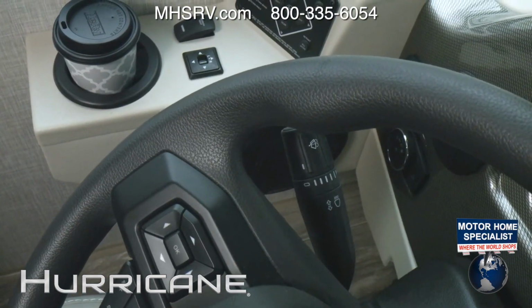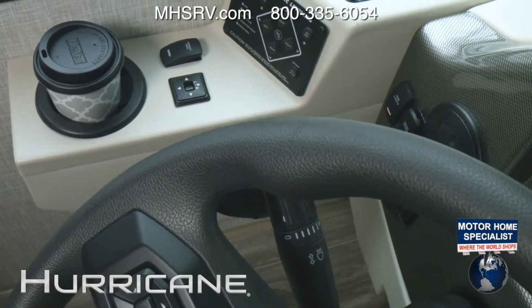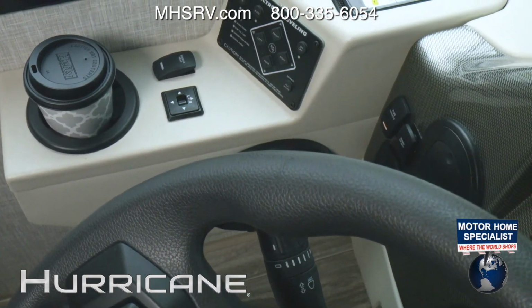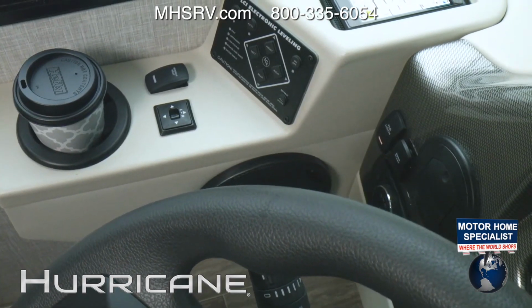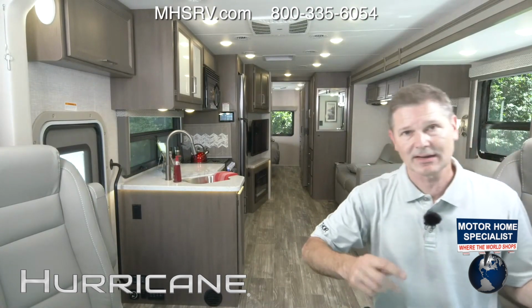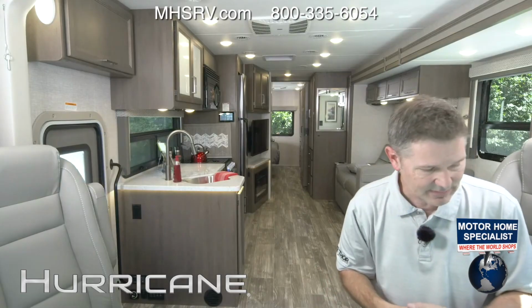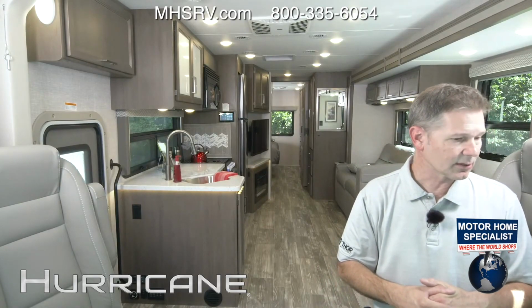Starting just a real quick sweep: cup holders, heated remote mirrors, there's our one-touch leveling jacks. You have fog lights, you have an emergency start. So with the emergency start, you can use the power from your house battery to jump start your chassis battery. All you have to do is take hold of the button, turn the key, and then it will draw power from your house batteries and send it into your chassis battery, and you have just jump started your Hurricane.